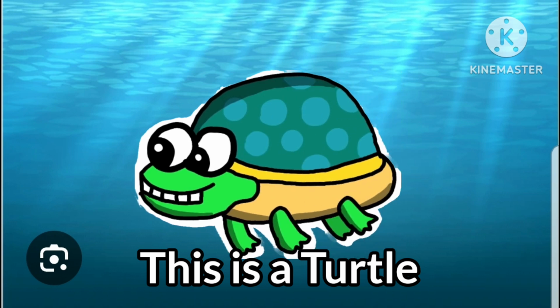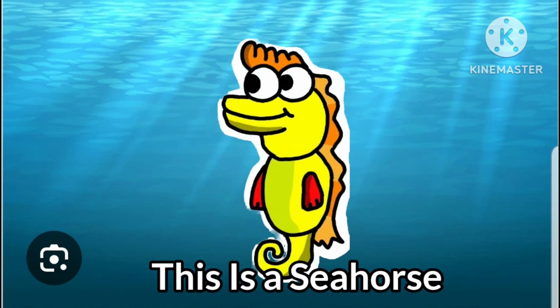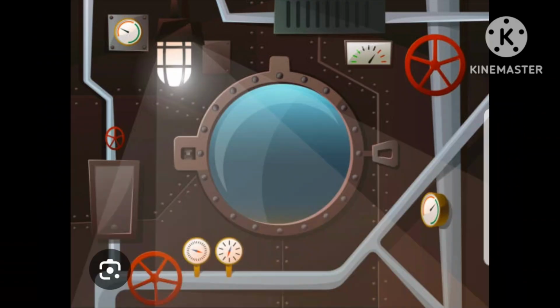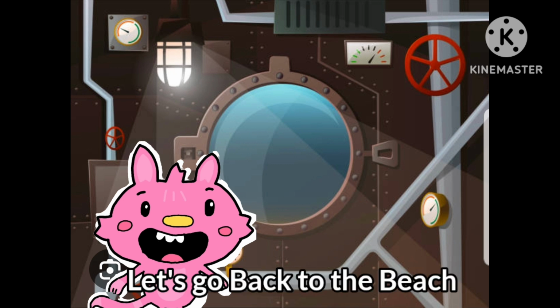This is a turtle. Turtle has a hard shell. This is a seahorse. Seahorse has a tail. I can see a seahorse. There are animals in the sea. Where are you going? Let's go back to the beach.